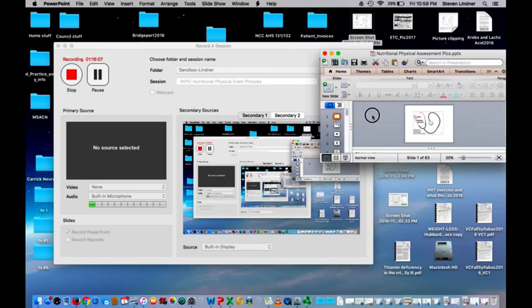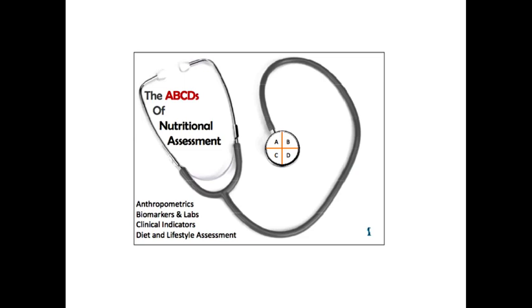So many things to look at and to consider. So I hope that you enjoyed this. And again, you can't forget it's a head to toe assessment. Just look at the individual. You've got to practice this over and over again. You start at the top and just work your way down.